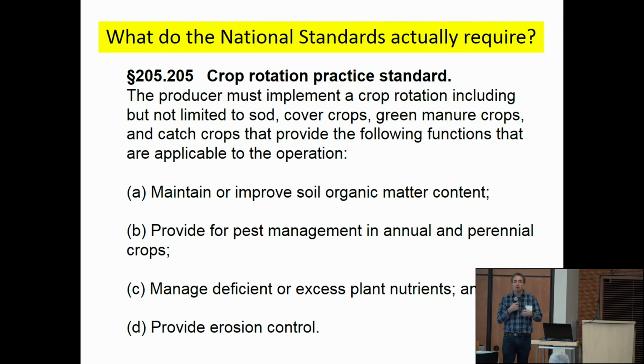This obviously depends on high-quality staff working for the certifier. It's going to vary between certifiers. But the point is that there is not a very specific definition of crops or numbers of crops that have to be in rotation. There's the guidance that you need to have a rotation that achieves these functions.